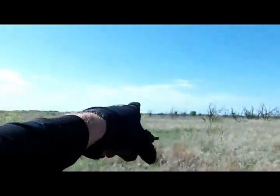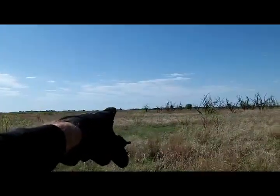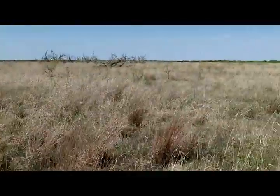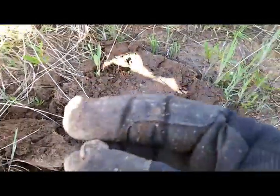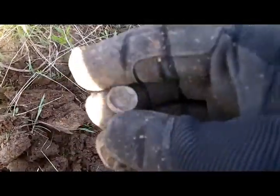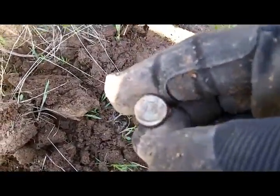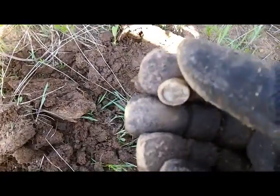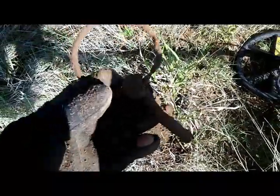I've walked probably 50 yards or so. No, about 75 yards. No nails yet. Got us another bale seal for the collection. This one has some writing on it. Yep. Nice. I like bale seals. Oh, looky there. Got a horse bit. Old one. Broke out. Yep.